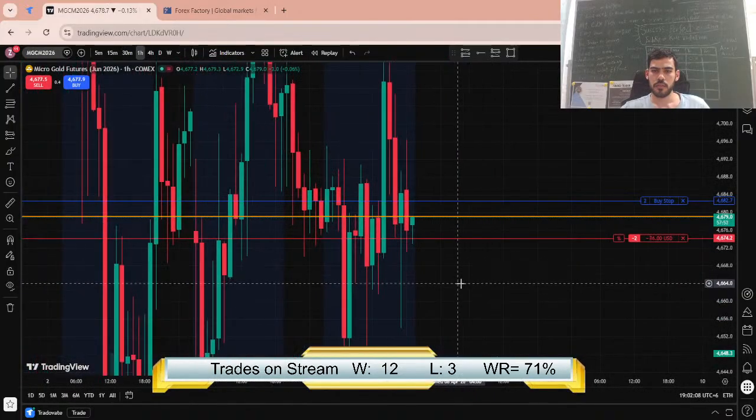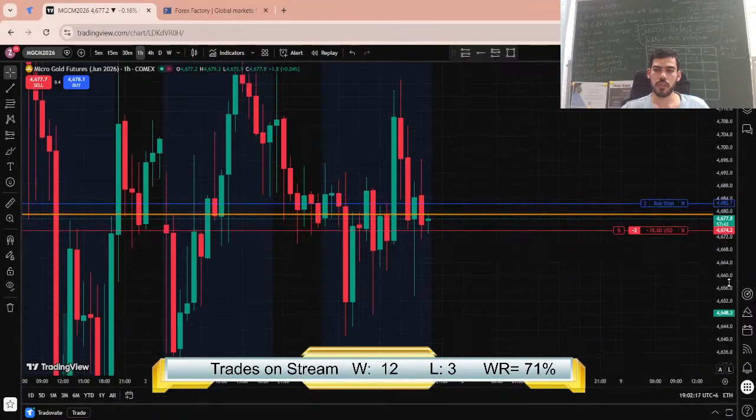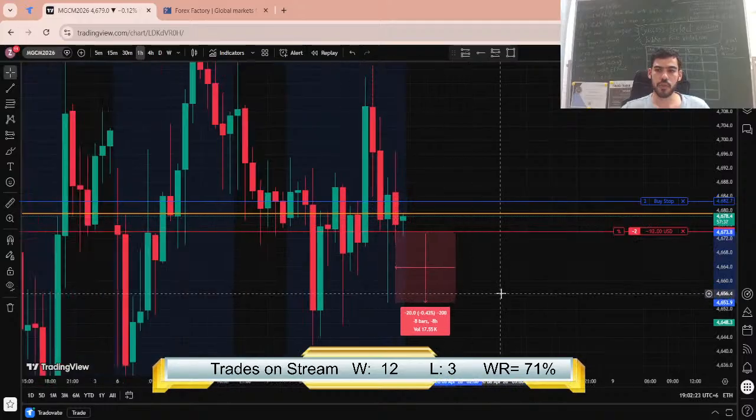Yeah, it was basically taken on the 1 hour time frame. You can see here very clearly that this 1 hour closed below the previous one, and we have a wick to fill to the left hand side. Look at this wick, exactly 200 pips.